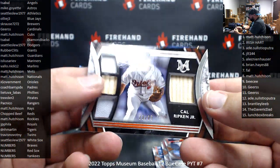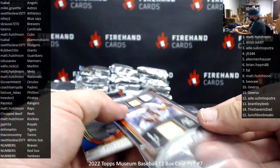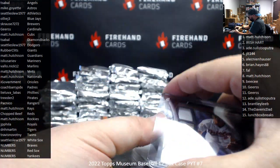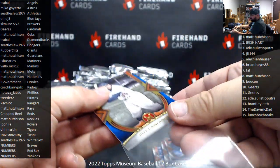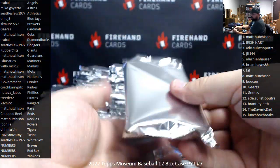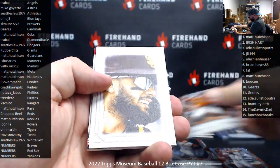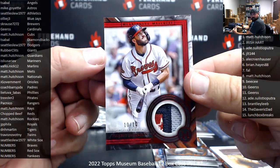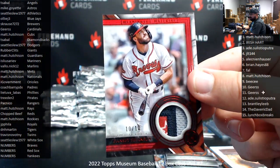We also got a primary pieces Legends, the 25 Cal Ripken Jr. Orioles. The Orioles for iGovernment. Roy Campanella to 150, Dodgers for Seattle SLU. All right, got a red Meaningful Materials number to 10. Dansby Swanson, nice patch there. The Braves belong to the number squads, 10 of 10. Spot 10, Gears.